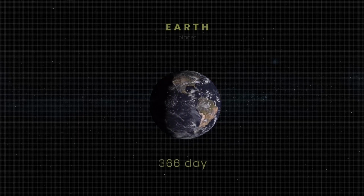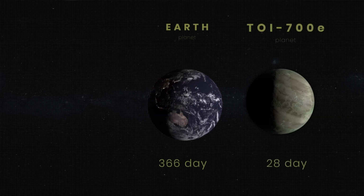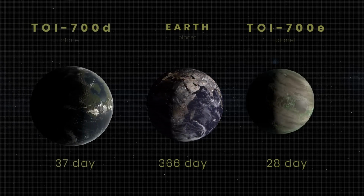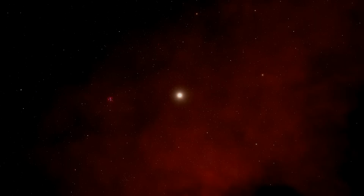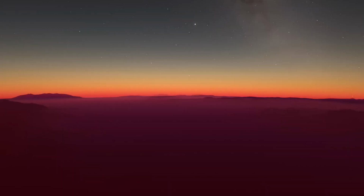TOI 700E has an orbital period of 28 days and is 95% the size of Earth, while TOI 700D has an orbital period of 37 days and is 105% the size of Earth. The TOI 700 system has been around for more than 1.5 billion years, giving more than enough time for biological activity to take hold and transform the thin region where the planet's surface meets its atmosphere into a rich biosphere.